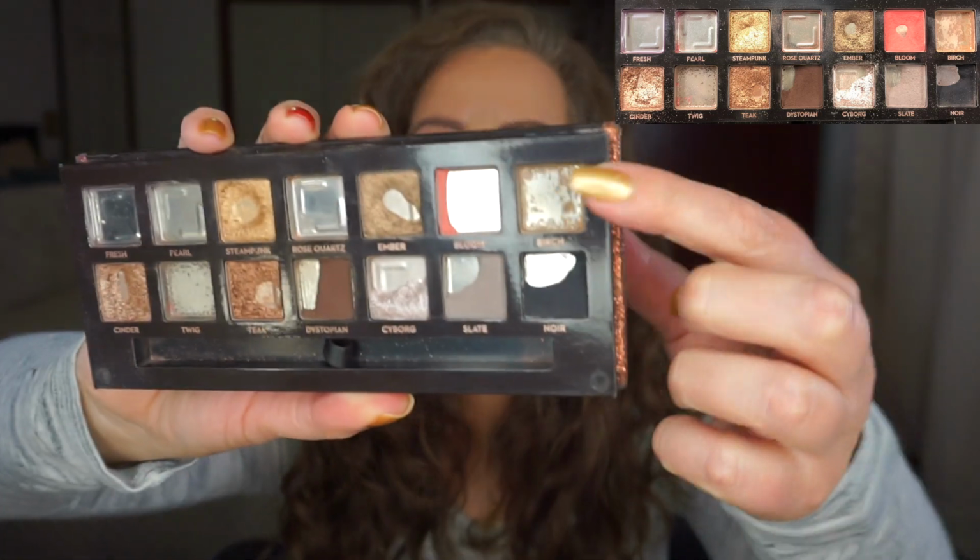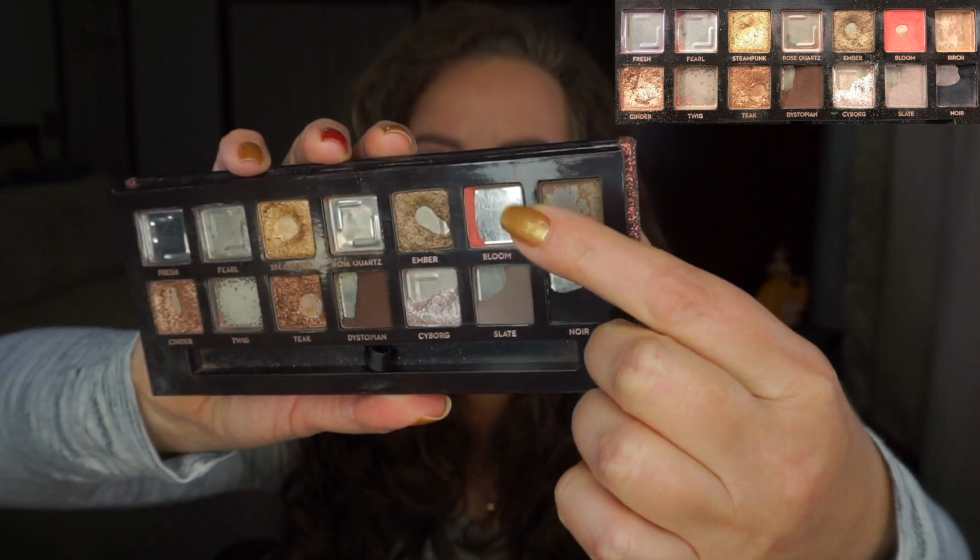The next big one is Bloom, with massive, massive changes. I can't believe how much I've used of this. And I'm going to thank Sarah. I think it's Sarah Catherine is what her channel name is. She suggested that I do Slate and Bloom together to get almost a berry color. And that's actually what I have in my crease right now. So thank you for that suggestion.